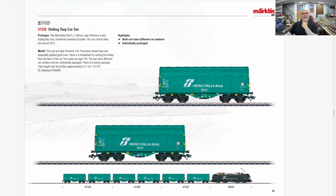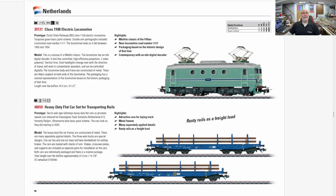Again, a lot of sliding tarp cars. So I think they just put something in the mold and then different paint schemes, because there are sliding tarp cars, long and short, throughout this catalog. Now, the one I found interesting, not so much that I like the style. It's very well done. It's not my era, and these very boxy things.